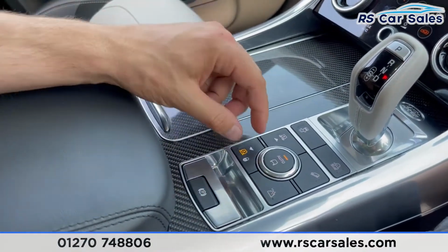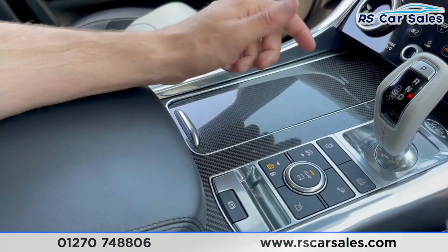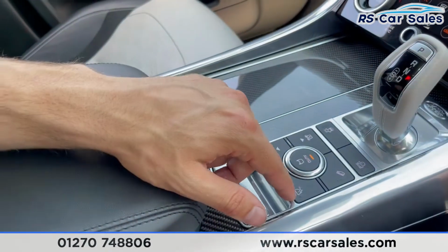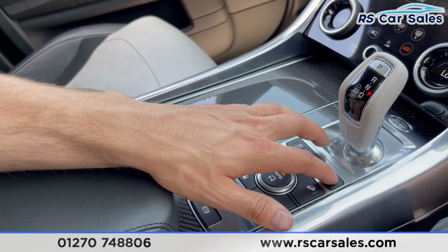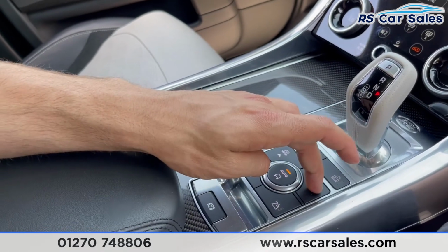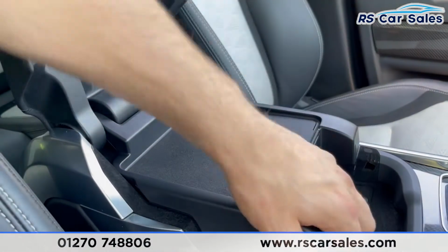Here we have your air suspension settings, so you can lower and raise it. So it's currently at its lowest to give it that sportier look. We also have your low traction launch. You can also have traction control on and your downhill ascent assist. Soft touch leather armrest, lift this up, leaves you with another one.